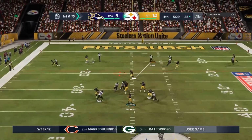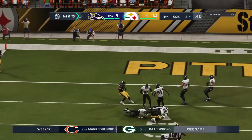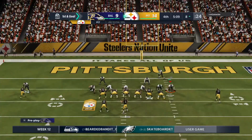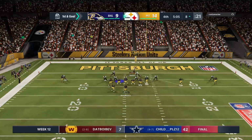On first down, Kaepernick. Quick hitter here, it's complete. And he's brought down, but not before he reaches the 8-yard line. That's a good pickup there, 21 yards. First and goal at the 8-yard line.